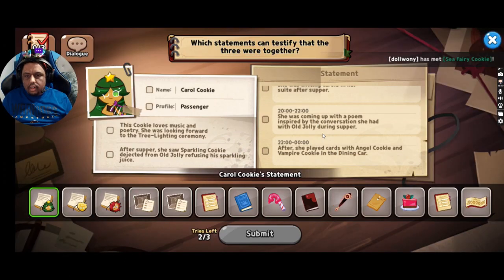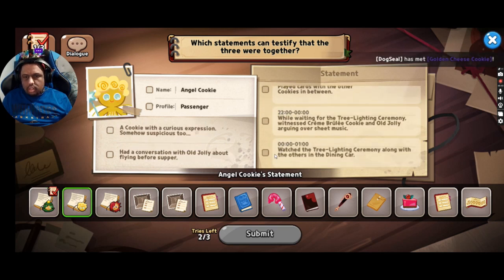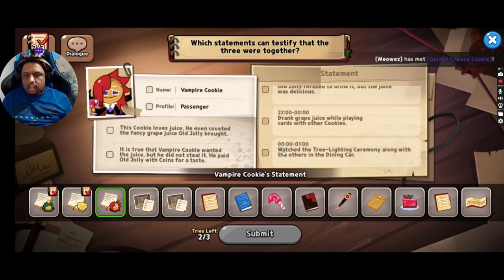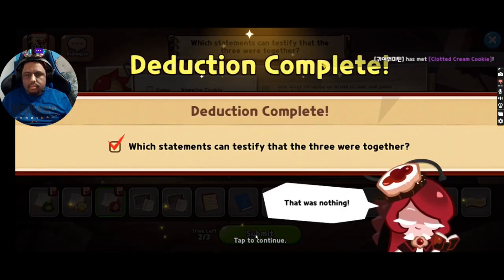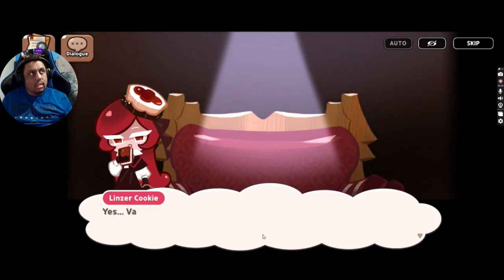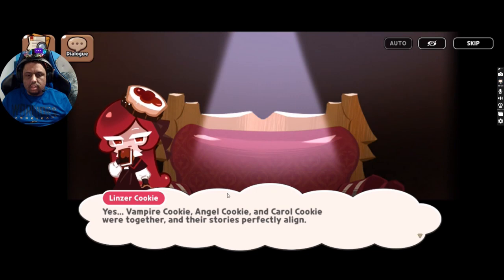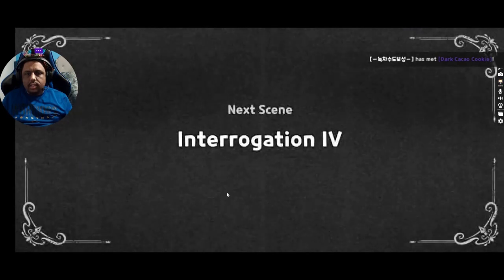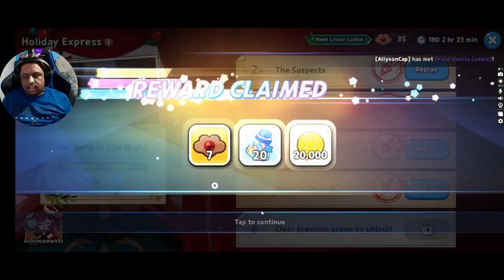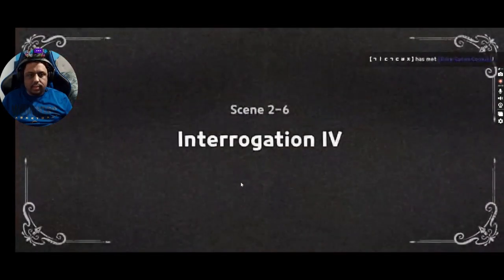God, this is stupid. Why or how, but it is. Don't question it. Yes. Vampire Cookie, Angel Cookie, and Carol Cookie were together, and their stories perfectly align. Okay. Next scene, interrogation 4. God, there's another one? 4 of them? Alright, let's keep going, I guess. Last one.